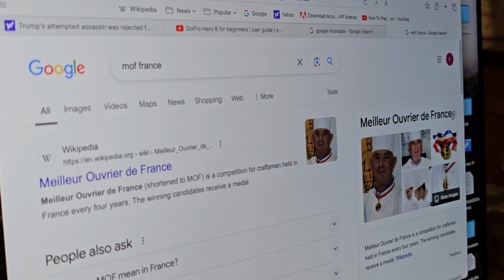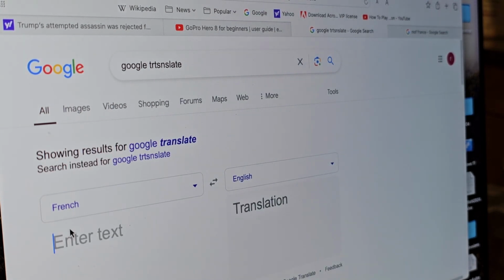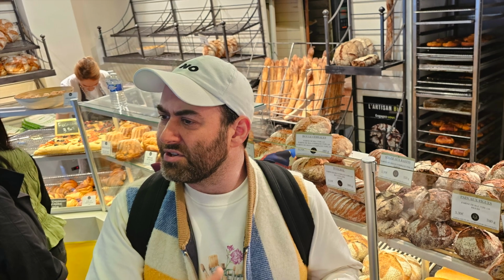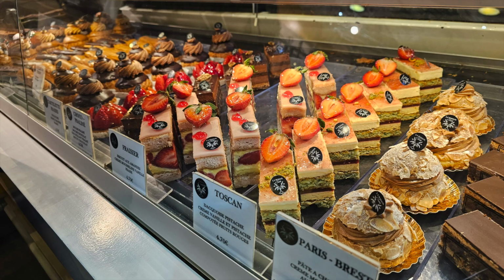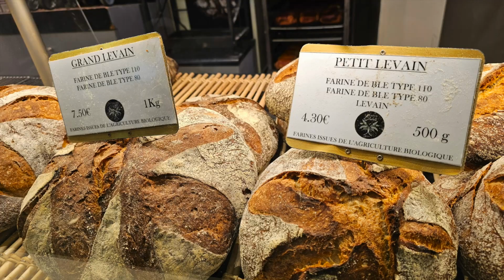In France, every 4 years, a competition is held for bakers and other people who prepare foods, and the winner is awarded an award that translates to Meilleur Ouvrier de France, or MOF. This is Neil, our host on the food tour, and all of the places that he took us to were MOFs. They had been recognized for their contributions to the wonderful ability to produce food.